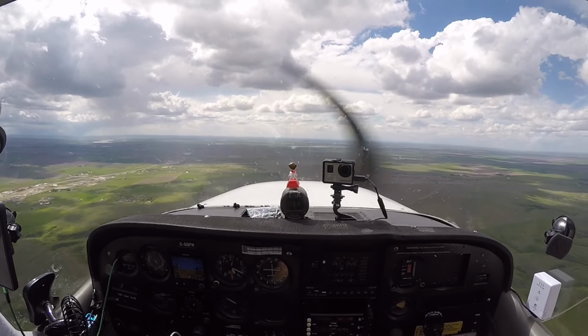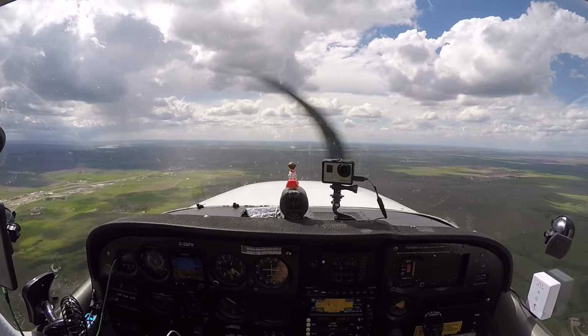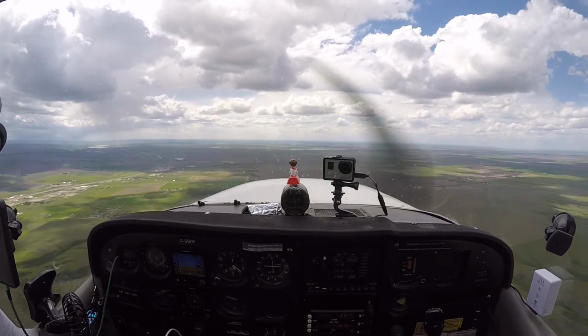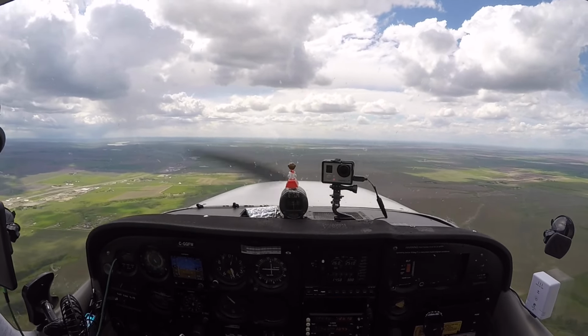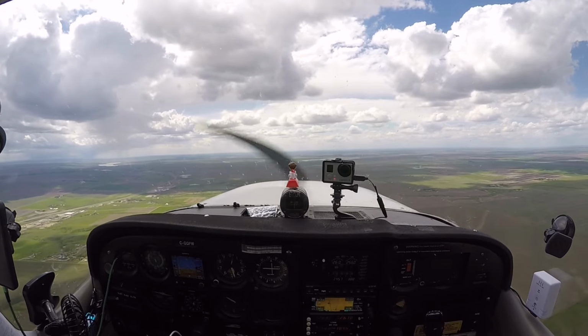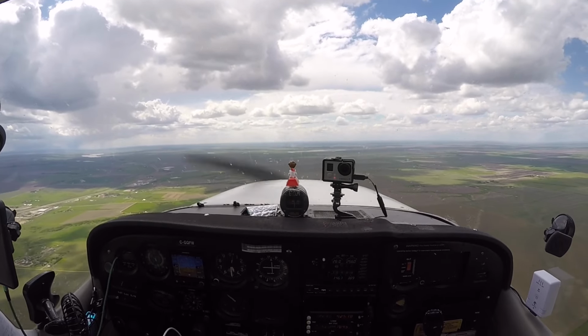Swift Current traffic, Gulf Quebec Foxtrot Whiskey is leaving the zone to the west, climbing through 4,200 for 4,500. Traffic in the Swift Current area, Gulf Quebec Foxtrot Whiskey is 12 miles to the west of Swift Current airport, 4,500 westbound.